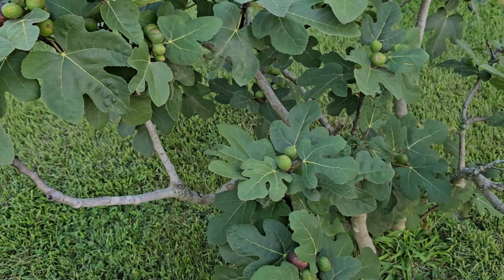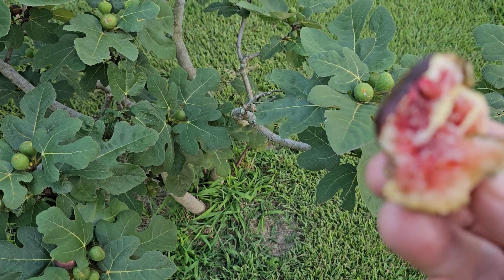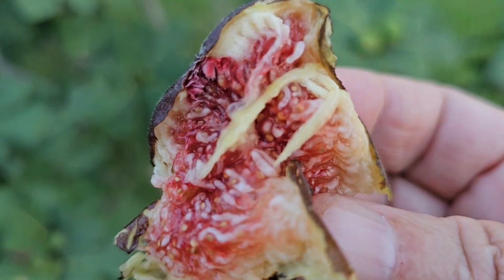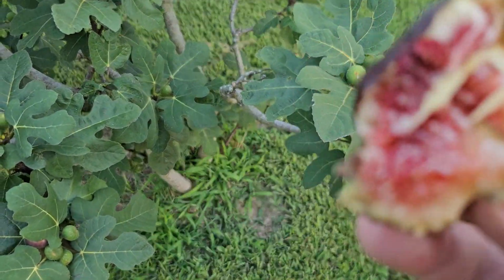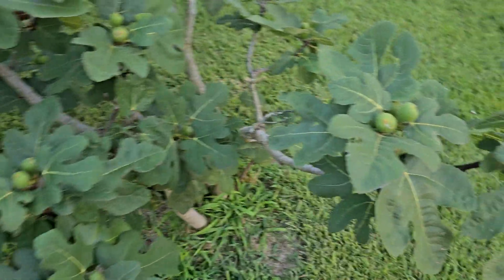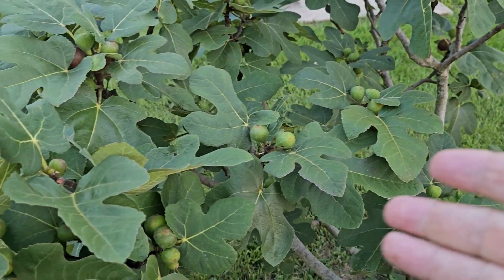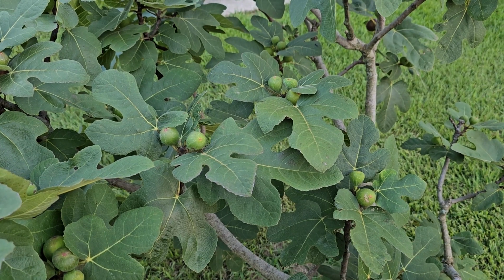These figs, this particular tree never had this wonderful taste. These are extraordinary, exquisite, very delicious. There's an aftertaste that's perfumey. I mean, it's aromatic. I hope we don't get any rain, and I hope the rest of these figs taste like that. Okay, we'll have to speak about this in greater detail. This is extraordinary.